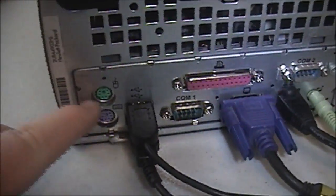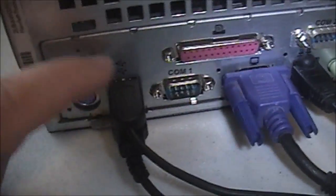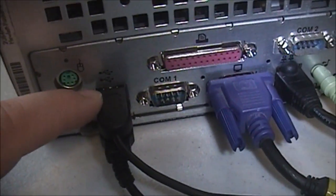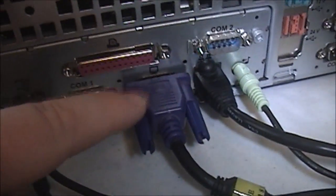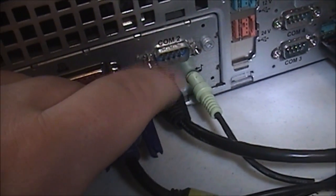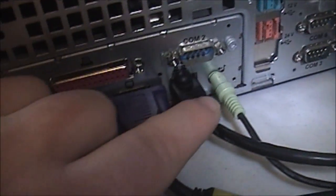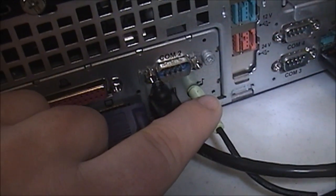But once you turn to the back, you can tell this is not your average computer, and I will show you why. You do have your standard array of PS2 mouse and keyboard ports. These are 2 standard USB 2.0 ports. Serial port, parallel port. You have your VGA port, just a regular Intel graphics in this. You have another serial port here. This is your 10/100 Ethernet port, and your audio out.